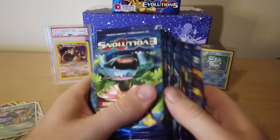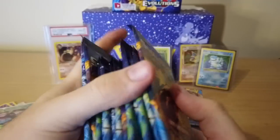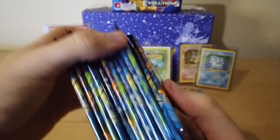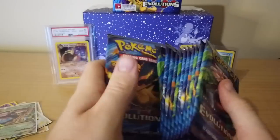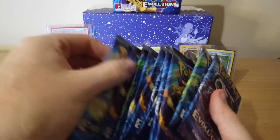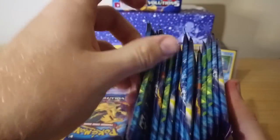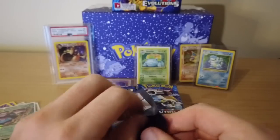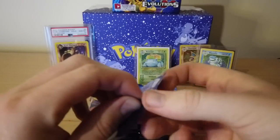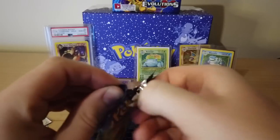All right, what we're going to do is I'm just going to shuffle these around a little bit. Because I'm pretty sure you're guaranteed at least 12 holos in a box. So it's got to be mapped out somehow to where when we pull straight from just the top, it's going to be non-holo, non-holo, non-holo, and then we'll get something good. So maybe we just stirred the pot a little bit, bring us some more luck. We'll see how that theory worked.